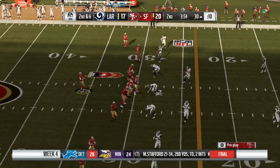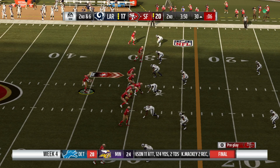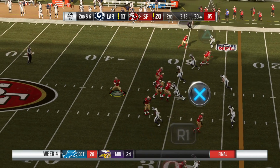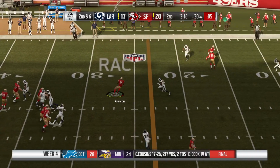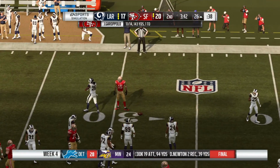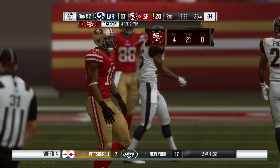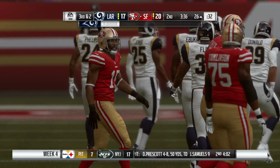Under 4 to go now as the clock runs and they come up on second down. 180. To throw is Garoppolo. Over the middle to Garcon. And he'll be a little shy of the 25 here at the 26-yard line. 4 yards on the completion, and it sets up a third down.